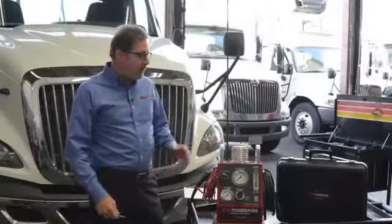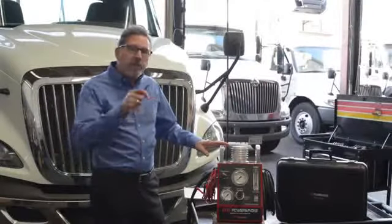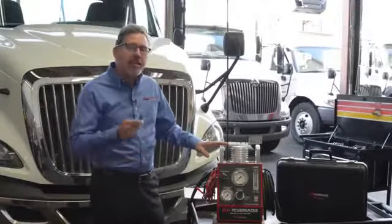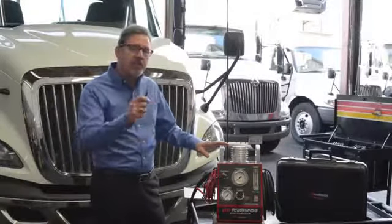It's just that easy. With HD Powersmoke, you'll find precisely where the leak is, and you'll be 100% certain that you fixed the truck correctly the first time.